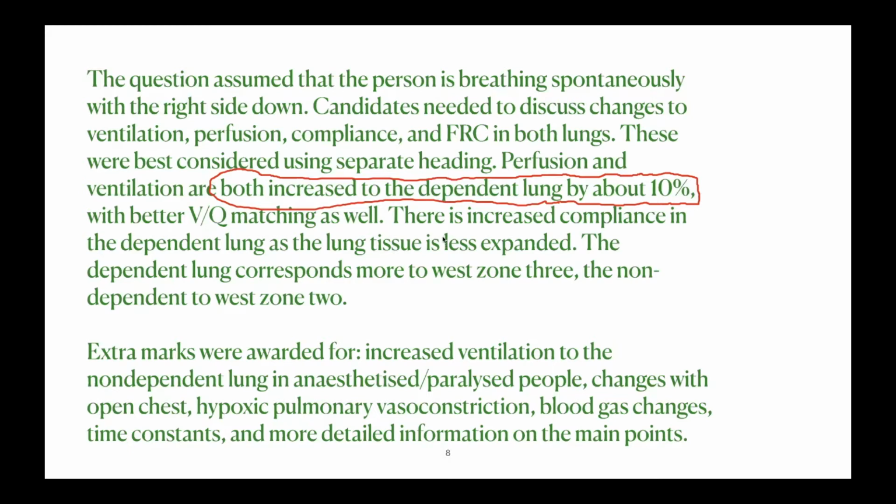There is increased compliance in the dependent lung as the tissue is less expanded. The dependent lung corresponds more to West Zone 3, the non-dependent to West Zone 2. Extra marks were awarded for increased ventilation to the non-dependent lung in anesthetized or paralyzed people. So we do need to mention what happens during anesthesia.